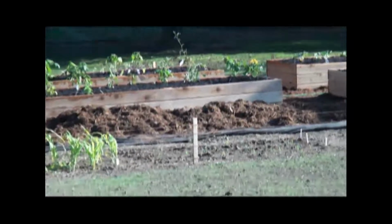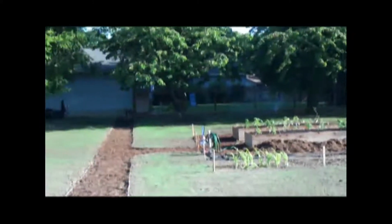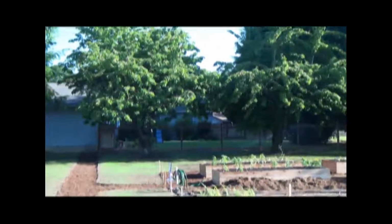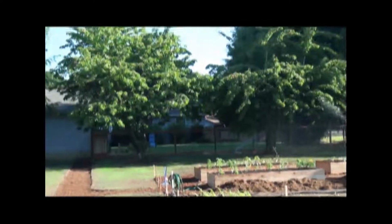And one more quick view here of the garden. And I want to point out the beautiful cherry trees there. They are full of cherries that are getting quite ripe, but not quite there. We've eaten a couple. There's some that are getting close.